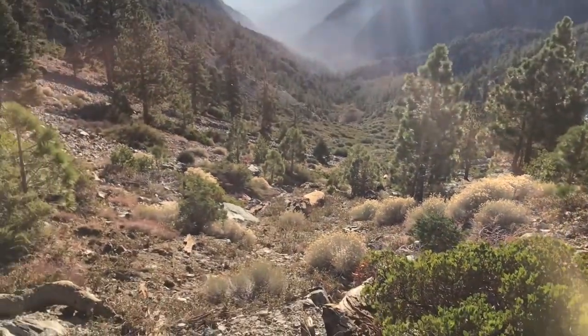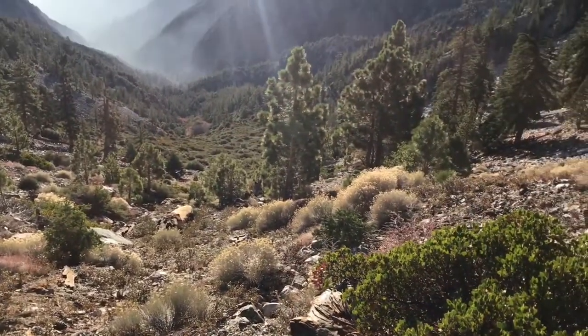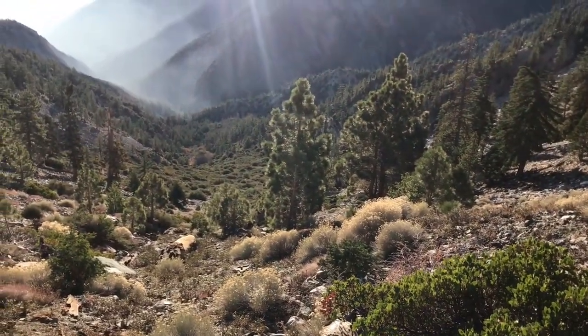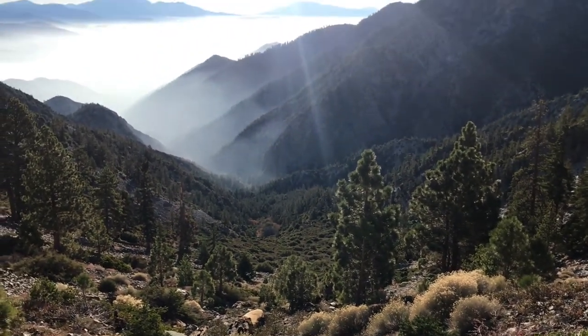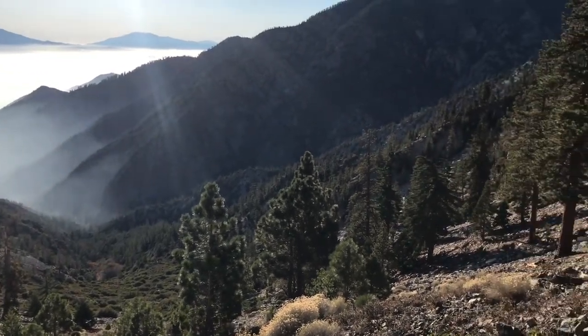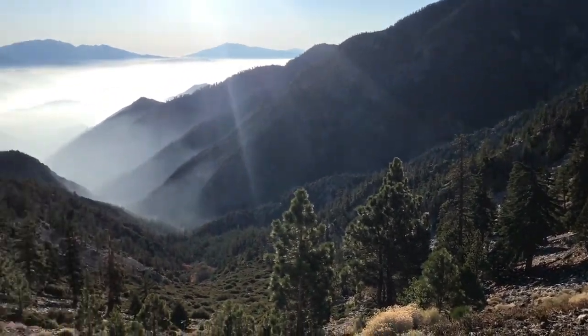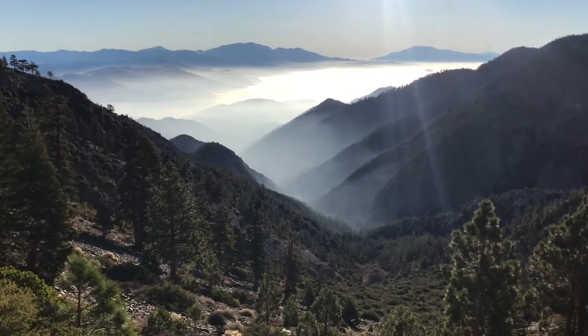Slowly making our way down. We're probably more than halfway to Third Stream Crossing. Not too bad. Weather's been nice, it warmed up. No wind on this side.